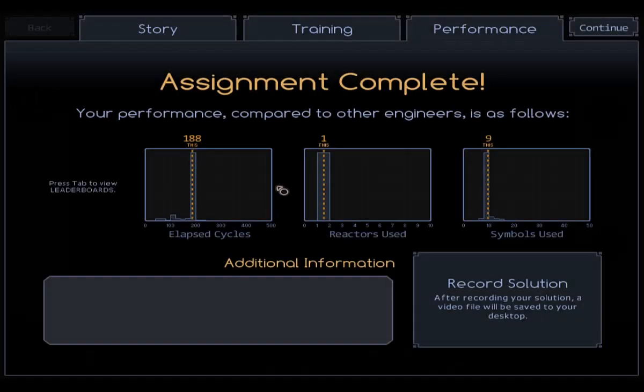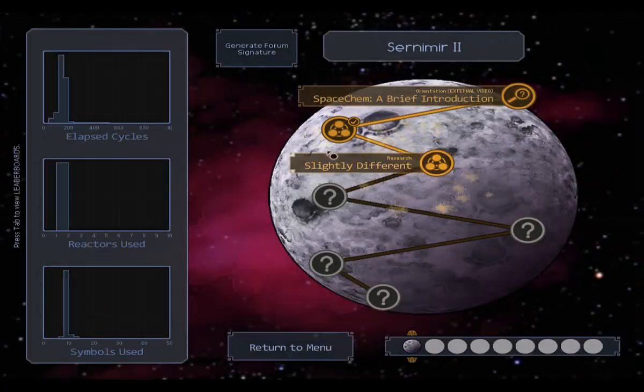Alright. Aha! Look at that. Hey, look at that. There's leaderboards and such. Like somebody did this faster, but if you actually follow the directions like I did, you are right on track here. Somebody did it with less symbols. Oh, nice. Cool. All right. Oh, you can actually record your solutions and stuff. Fun.